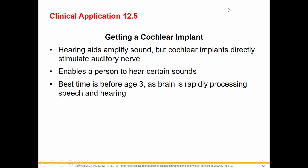So, getting a cochlear implant. Hearing aids are designed to help amplify sound. So the word amplify, make sure you look it up. The word amplify means to make it bigger. So hearing aids can help a person hear if they just need the sound to be made bigger or louder for them.